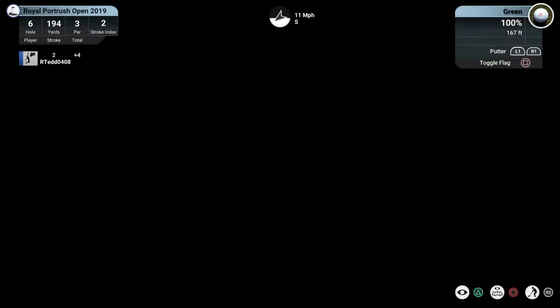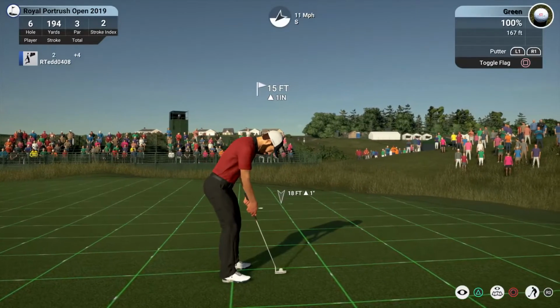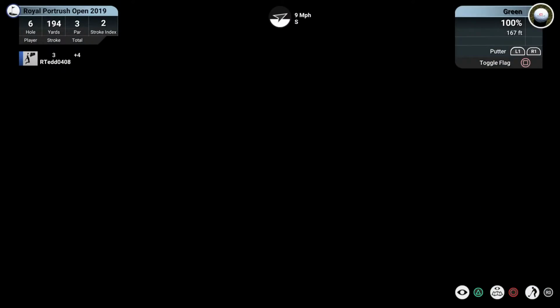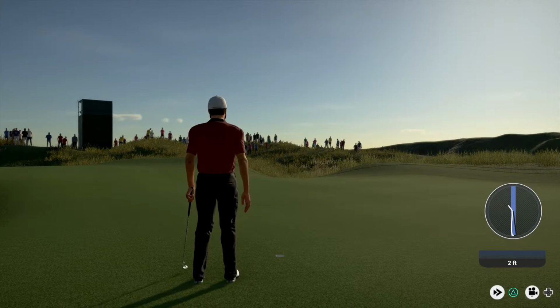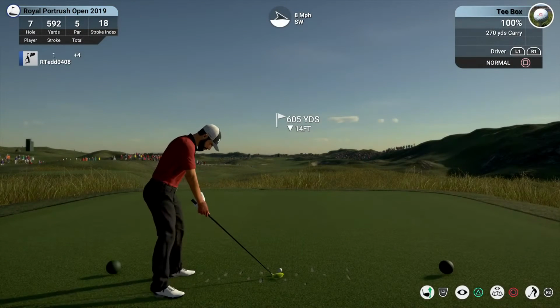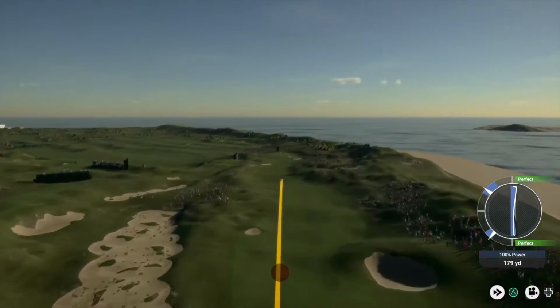Nothing wrong with that. From 15 feet. Ooh, and that was very close. Just didn't drop. And this putt is for par. Okay, and let's see what the 7th has in store. Well, this one's looking pretty good.